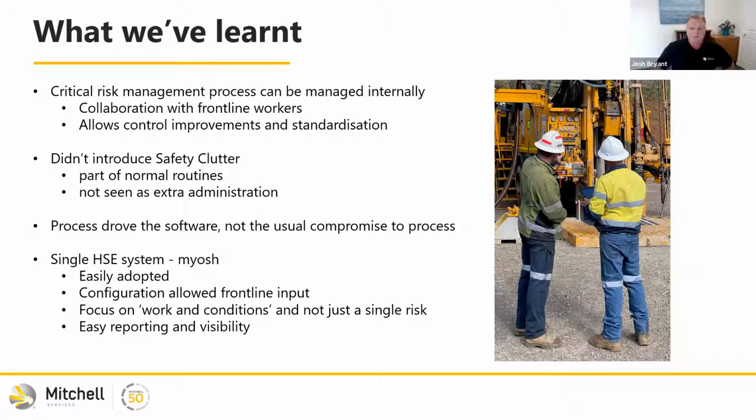So for us, and hence the webinar, is that we've now got a single HSE system, and we can do our critical control verification, our incident management, our injury management, etc., all in the one place. It's been easily adopted. It's easily configurable. So if we want to change a question, we can actually do it ourselves. We don't need to lean into the software and go, oh no, we've got to wait till 7 other people want this. We can make the changes ourselves.